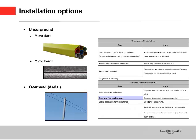Okay, looking at installation options, there are various techniques being employed. For example, microblown cable technology, which is very popular due to its obvious advantages. Operators that already have underground infrastructure make use of this to deploy microducts, where the microblown cables can be installed as and when needed. Unfortunately, underground infrastructure involves a huge civils cost component and is, of course, slow to put in place.